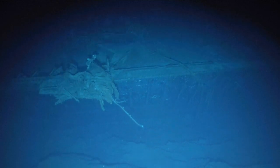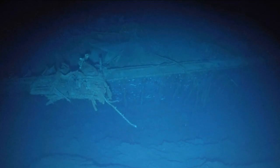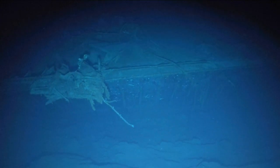So none of the survivors were on these ships when they went down. They were scuttled, and that's a term for intentionally sending a ship to the bottom. These aircraft carriers were scuttled by their own destroyers, by Japanese destroyers with torpedoes, once it was clear that there was no way to tow them back to Japan for repair.